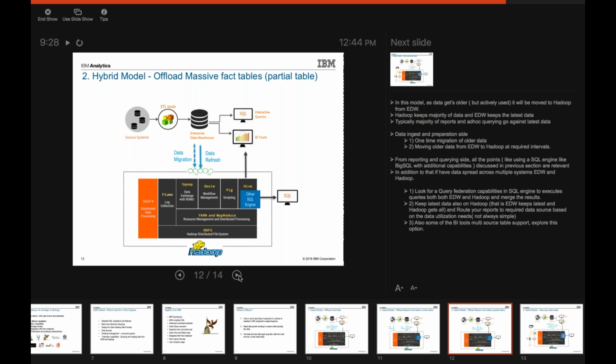But you need to do some work on your BI tool side. You need to have some smart query routing depending on what type of data it is going against. Reports using only the latest data sets, you can run on the data warehouse. Whereas for reports using the entire data set from the table, you need to route them to Hadoop. That's another way to achieve this requirement. Also explore some of the BI tools, they have a capability of supporting multi-source tables. But typically, if you're moving the data into BI tools, you need to consider the amount of data you are going to move into BI tools for merging. That factor you need to consider.